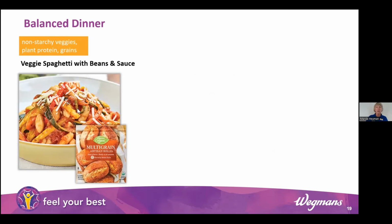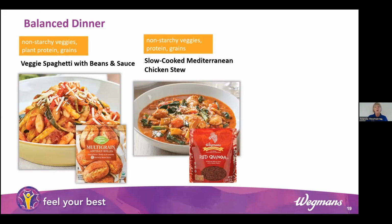Really quickly, this meal would be on the table so quickly because it's just the veggie noodles, a can of beans, some tomatoes. You can put whatever veggies. I'd probably put spinach in there. And actually, to be honest, I'd probably put chicken or fish in there as well to make it a little more hearty. But if you want a vegetarian meal, this is awesome. And then, again, multigrain rolls to pair with it to give you your grain. And who doesn't like to come home to a cooked meal?